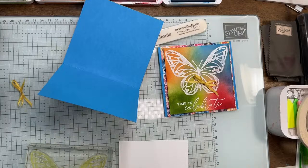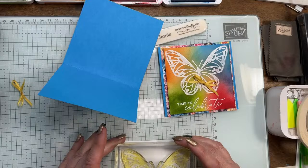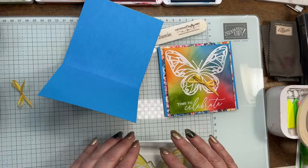They do not sell square envelopes anymore. They might sell 3x3s, but that's about it. We're just going to stamp, you guys, on the inside ever so lightly.